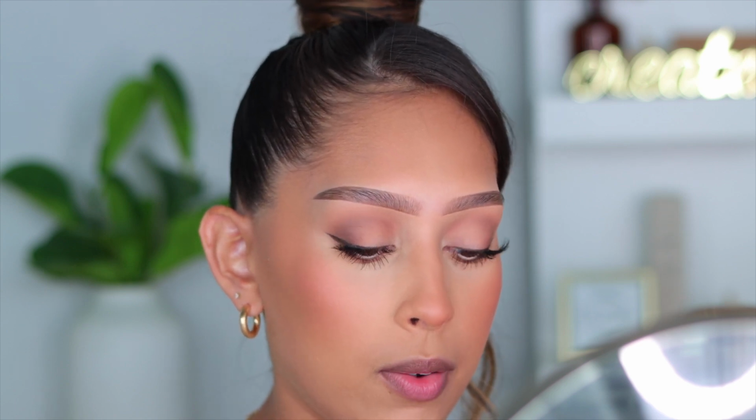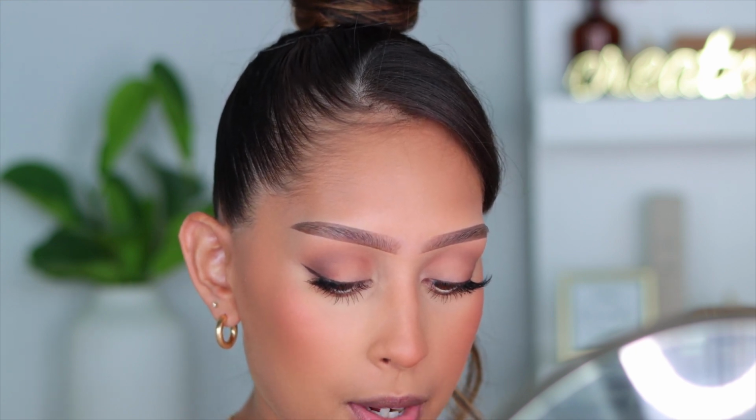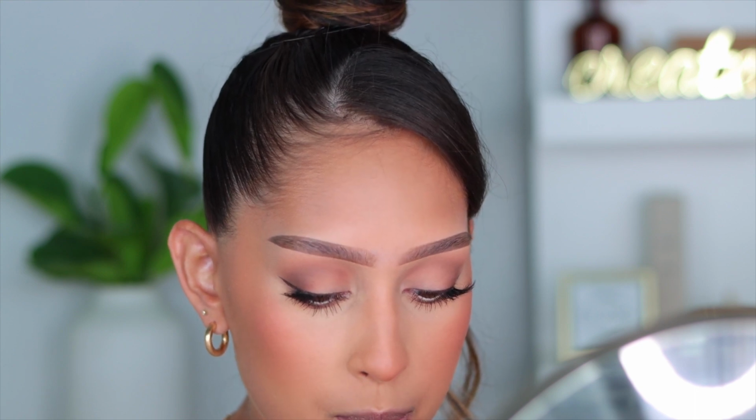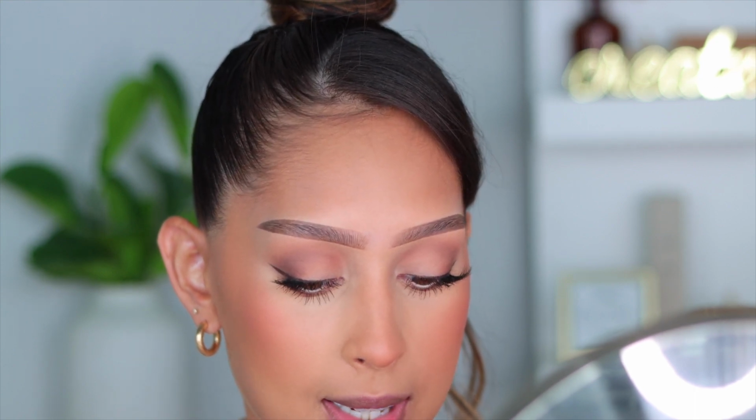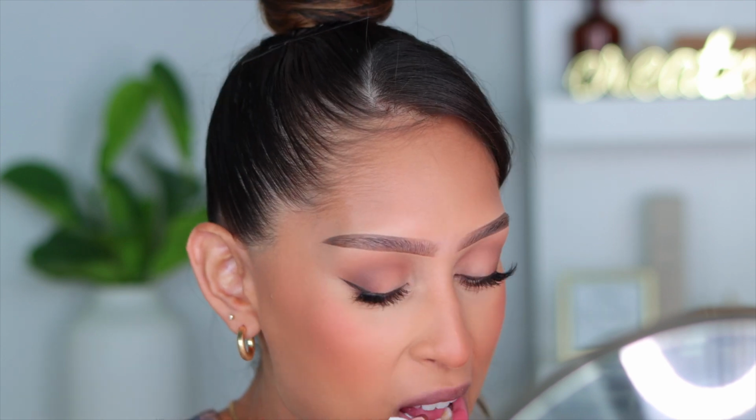You guys are probably like, well, girl, if you have all those colors, why aren't you using one of those? Because I want to use this one. This is the Il Makiage and Carly Bible lip liner in Luna. Can they please bring this collection back? Because this lip liner is so bomb.